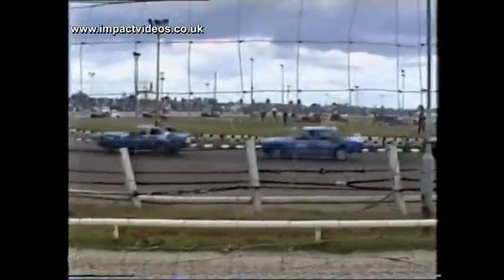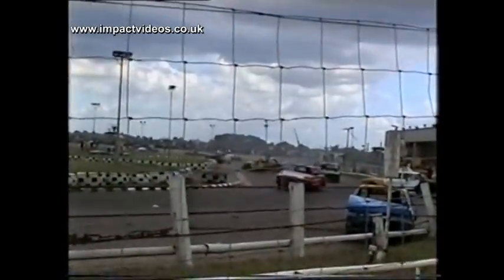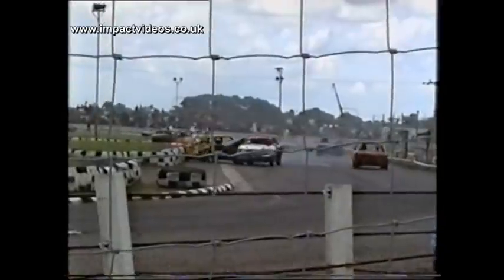Alan Speedy Reed over there on the back straight. We did have a big crash on the pit then, but looks as though everybody's okay there. 88, Alan Reed, Speedy goes through.